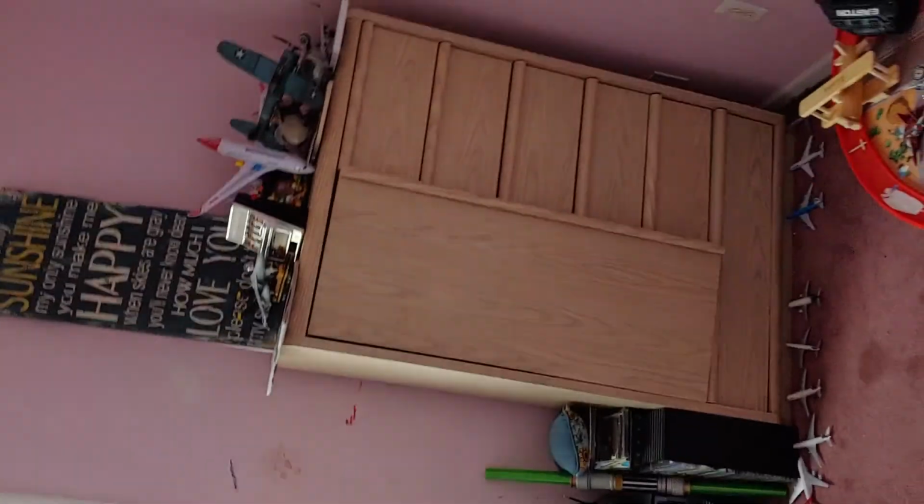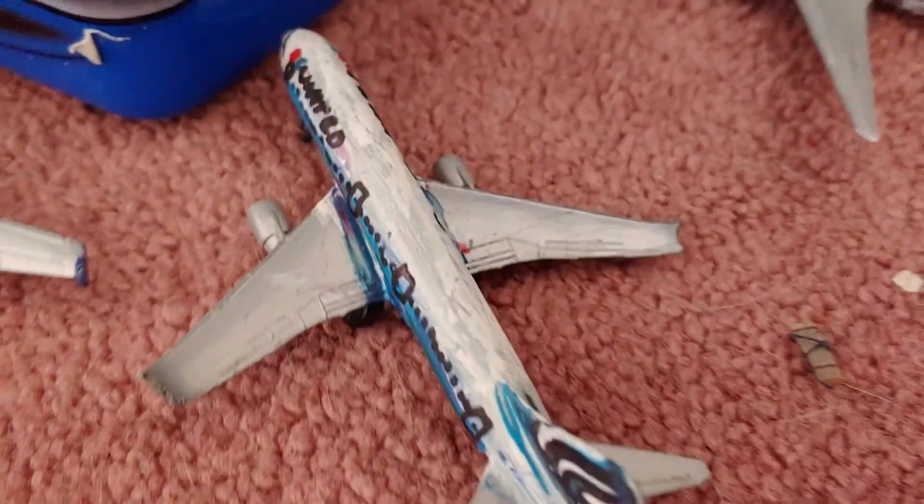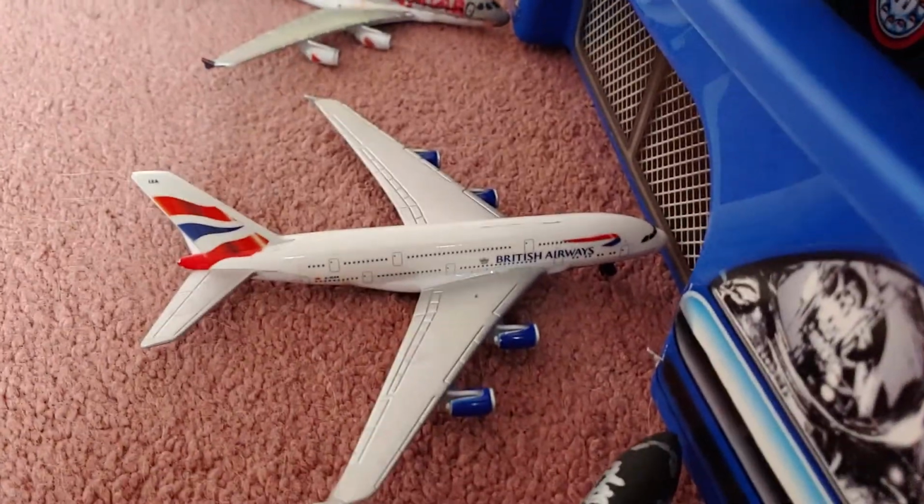Starting from over here. Here's a United Airlines 777. Here's a FedEx DC-10. This is an old United. This is an old United 777. This is an old Delta 777. This is a Blue Tulip United 767. U.S. Airways A320 in the black livery. British Airways A380. Qatar Airways A380.